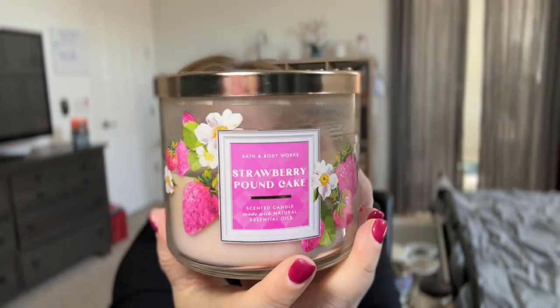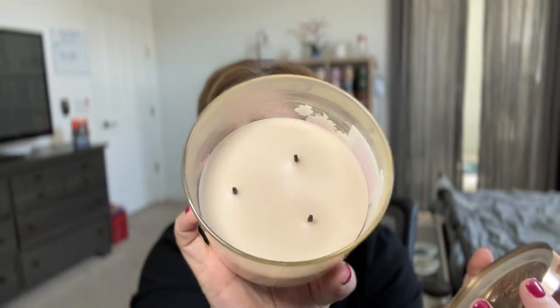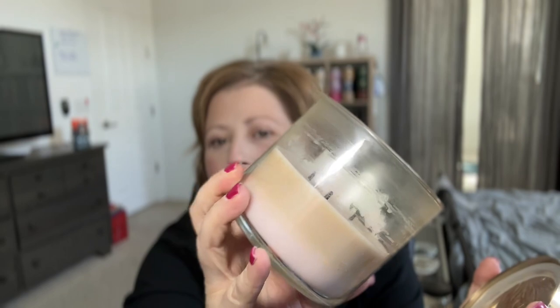All right, let's look at the disaster of strawberry pound cake. I've been holding on to this one. I bought it in spring of 2023. The scent notes are fresh picked strawberries, golden shortcake, and whipped cream. This one I had in a hurricane, and it's the one that didn't do well. I don't know if this is just how Bath & Body Works candle burned, or if it was the hurricane just added, it started changing colors, and this is at the halfway mark, and it just lost its scent, so it's not even worth crocking. I get like the slightest hint, but you couldn't smell it.